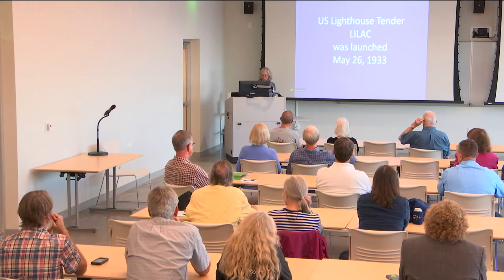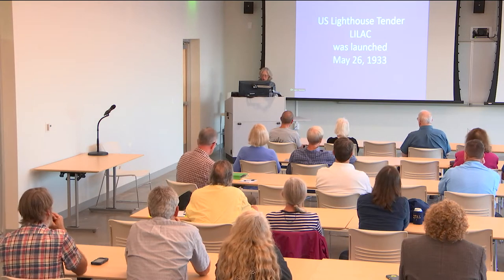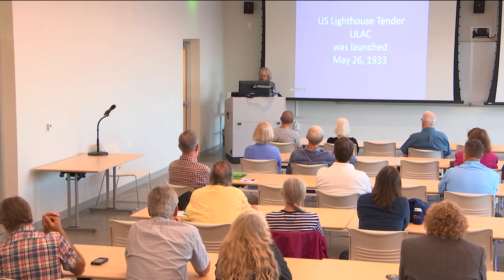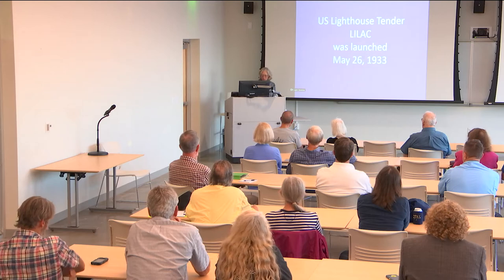Tenders like Lilac tied this network of aids to navigation together. They brought replacement parts, paint, oil, coal, wood, and any other supplies that the keepers needed to maintain their lights. Tenders transported keepers to their lighthouses along with their families and personal property. They carried lighthouse inspectors. Lightships, which in the early days did not have engines, had to be towed on or off their stations by tenders. Another principal duty of the lighthouse tender was inspecting, repairing, and replacing navigational buoys.